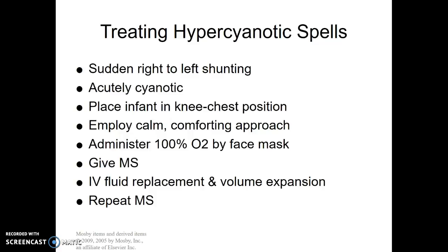So the best and first reaction you should do is lift the child up and put them in a knee-chest position. That kind of pinches off the blood vessels, making that systemic pressure a little bit higher, which hopefully then makes the left side of the heart pressure a little bit higher, so they stop that right to left shunt. We want to try and calm them down. Getting them crying is not going to help, so be very comforting and calm.